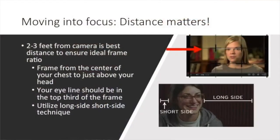And then finally, as you can see on the slide here, we can compare the long and short side scenario or setup. Essentially what you want to do is create a long and a short side as I have done here. So over to my right is my short side, over to my left is my long side. And by doing this, I'm creating some perspective to make the shot more visually appealing.